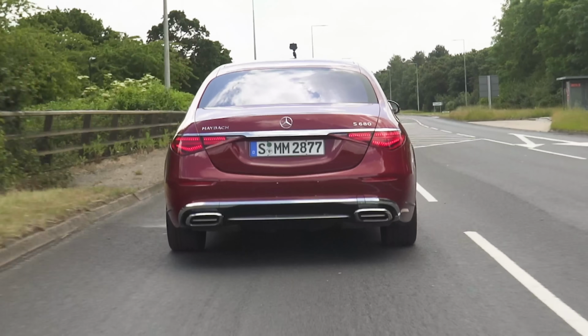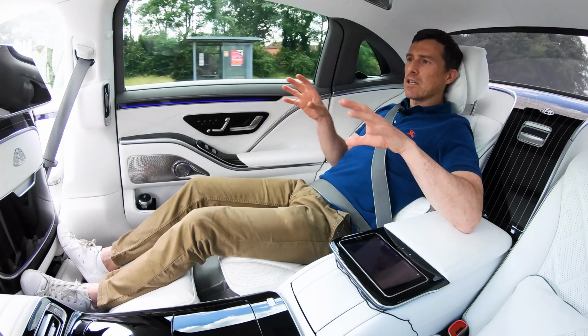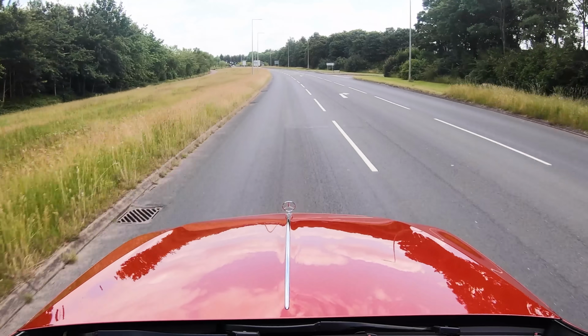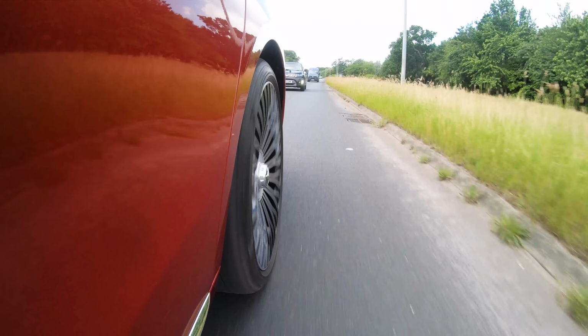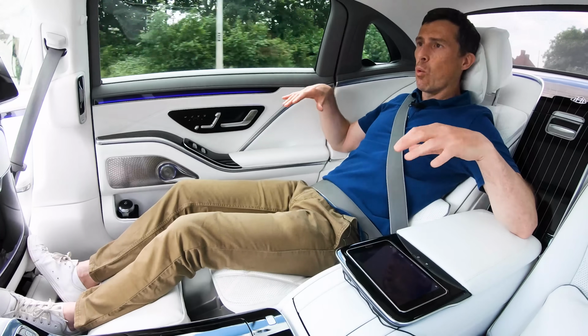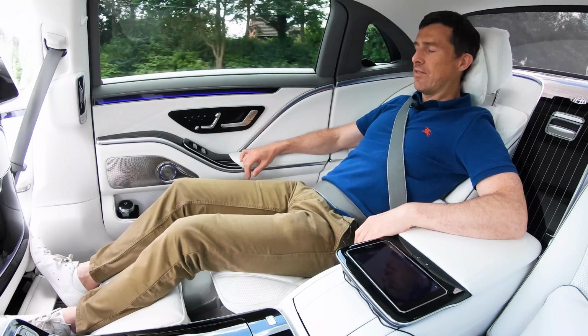Now this particular car has the optional E-active body control. What that adds is a camera that's looking forward at the road ahead and scanning it for any imperfections or bumps, and if it spots them it will slacken off the suspension so you just waft over the bumps. It's great. In fact, from where I'm sitting it really is great. It's very, very relaxing.